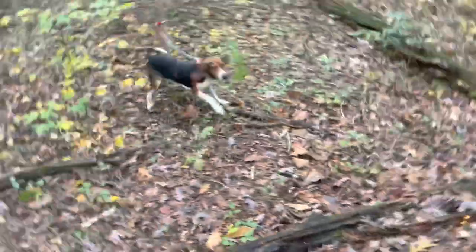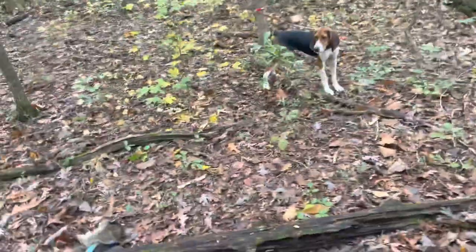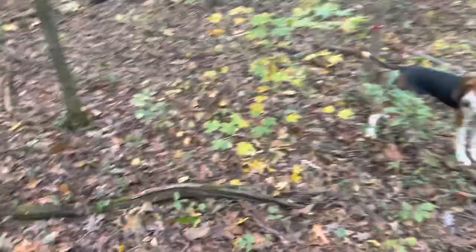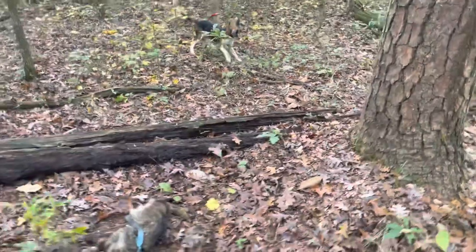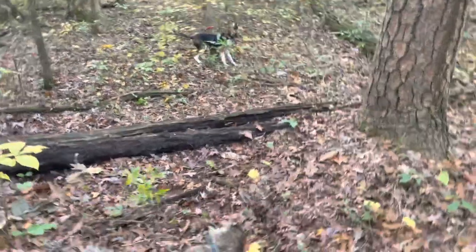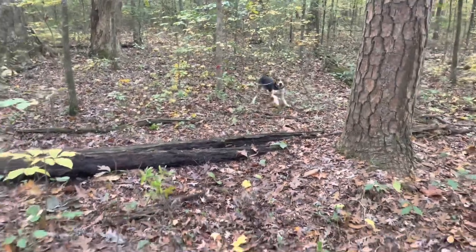All right, so what I'm going to do this time, I'm going to take this coon back over this same track that I just drug him on and see if he'll dummy, see if he can finish it. So this one might be a little bit more confusing for him, but we'll see what happens.